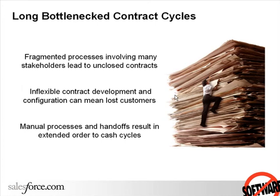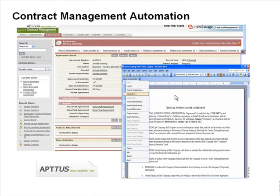Manual processes like printing, faxing, and process delivery not only add to time to the contract process, but they also add unneeded costs as well. So let's take a look at some of the solutions available on the AppExchange that help establish process excellence in this area. Aptus is one of the solutions available on AppExchange that was built natively on our Force.com platform, which means it's running on Salesforce.com servers in Salesforce.com data centers.